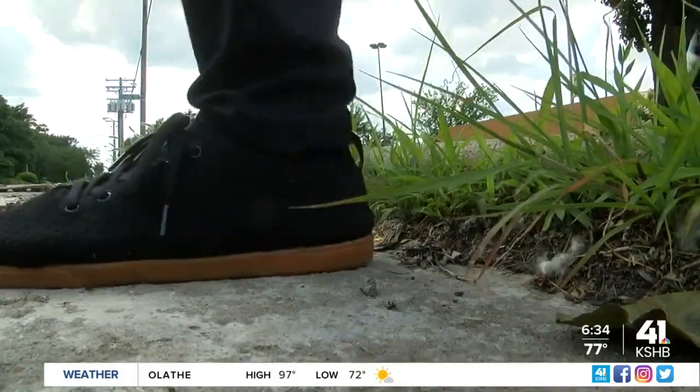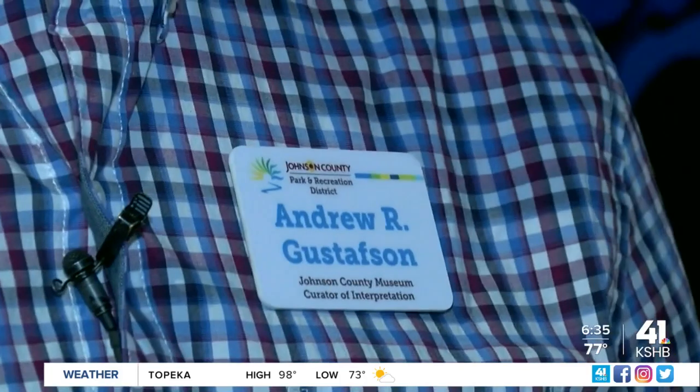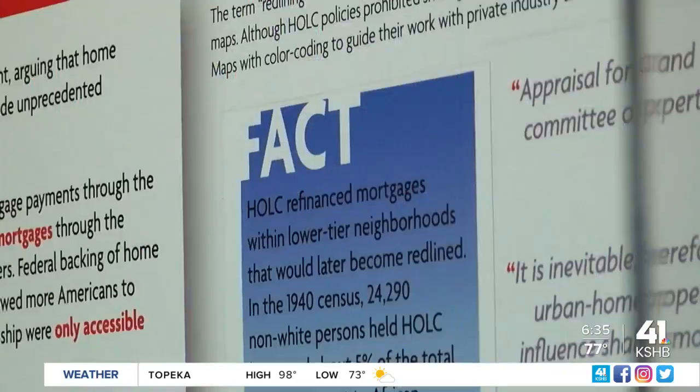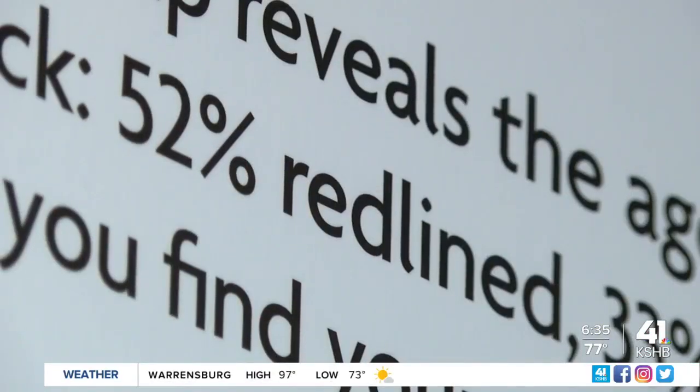Beginning in the early 1900s, public and private companies saw areas west of Troost as desirable and a good investment. It was areas on the east side that were deemed risky and redlined, making it almost impossible to invest here or access other resources, which disproportionately affected communities of color. These policies are impacting people. People live in the redlined and yellow-lined areas on these maps. Andrew R. Gustafson spent 1.5 years researching the facts before opening this exhibit. He said banks and other agencies redlined 52% of the metro in the 1930s.